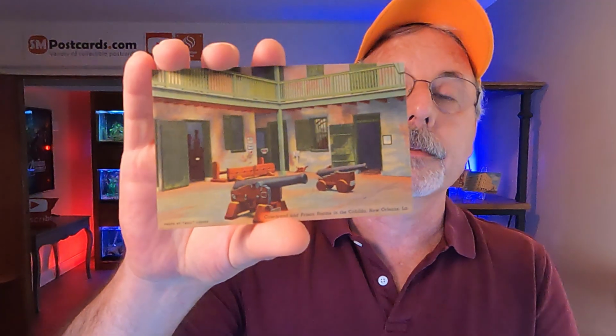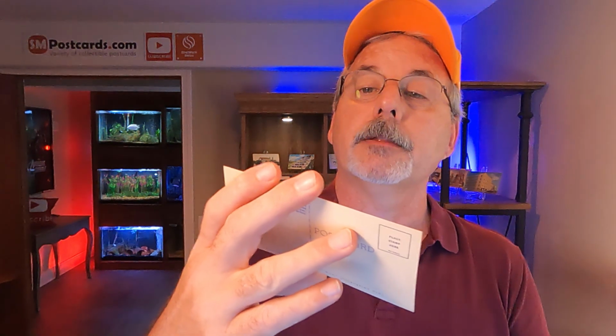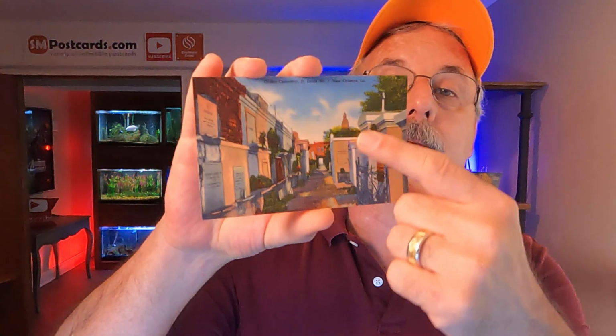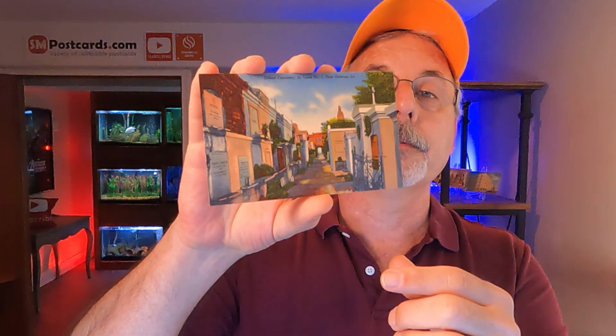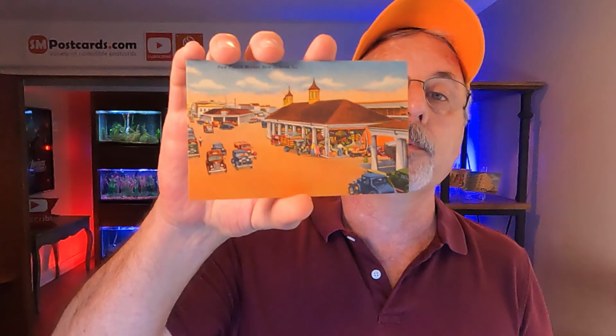So let's take a look at what some of these cards are. This is like the courtyard prison rooms, and it's a type of linen card. New Orleans. This is the oldest cemetery, St. Louis Cemetery, New Orleans. They had to bury their people above ground because of the water table. So that shows a picture of the cemetery. The next one is Pirates Alley. I've sold this card many times over, different views of it. But these are all unposted cards that came in that set. This is the New French Market in New Orleans.